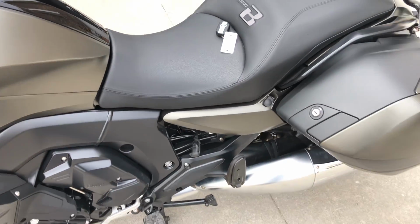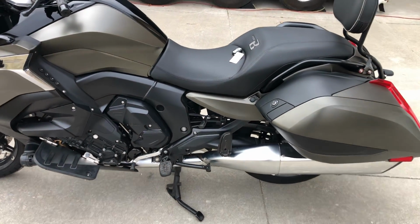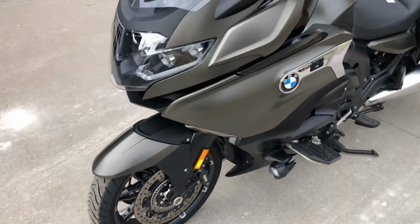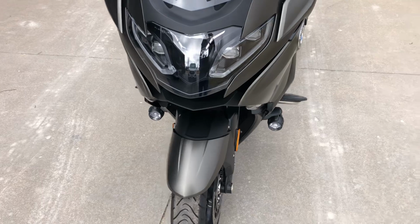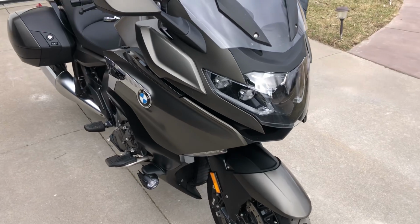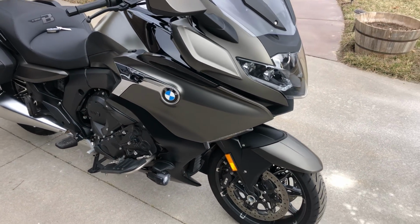Now performance wise, this bike has 3 riding modes. It has a rain mode to help you control the horsepower on a wet road. It has a cruise mode for when you're just rolling down the slab and cruising. It has a dynamic mode, which is full power on and full suspension.